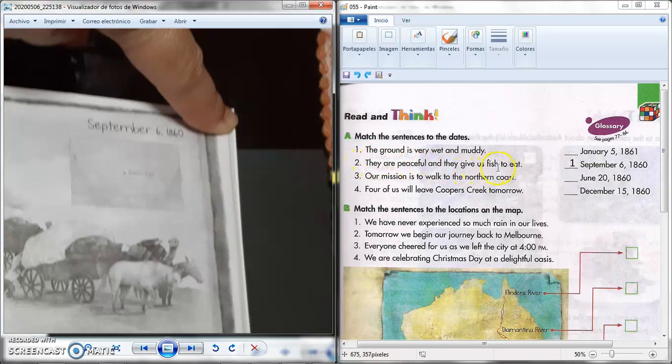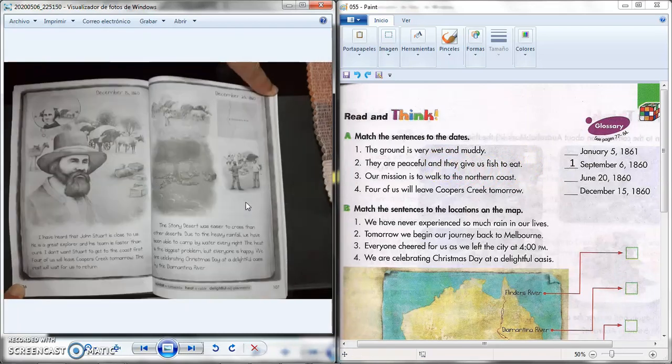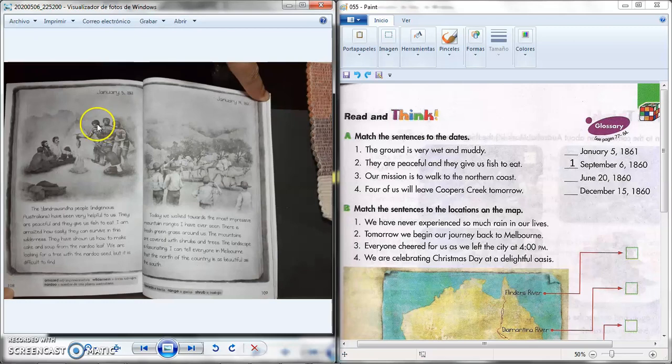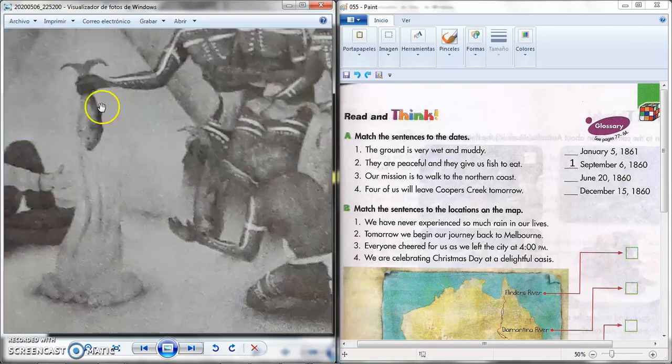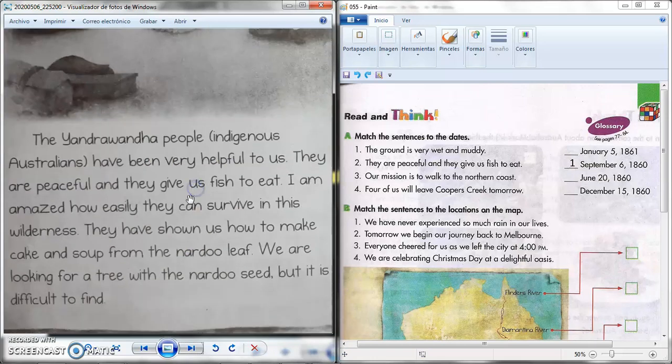Peaceful. Fish. Eat. Remember these things. Peaceful. Fish and eat. We did that during the reading. I remember this because I remember the fish. This is the fish. So let's look for that sentence. The sentence is right here. They are peaceful and they give us fish to eat.